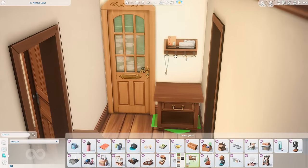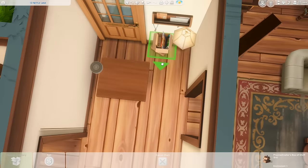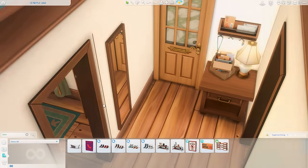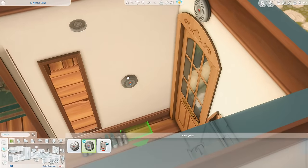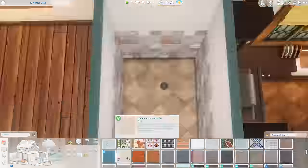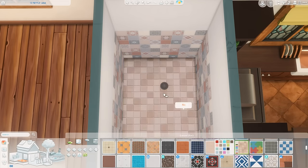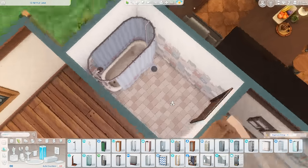And then we are in the entryway. I ended up using this bedside table from Cottage Living. And I actually, for the first time in a long time, used this clutter from the Everyday Clutter Kit. That's a box full of miscellaneous mail. I thought that looked nice by the front door. And then I got a couple of these frames here as well that you can fill with your Sims' own photographs and their family and whatever memories you'd like. I thought that would be a nice way to fill up that space.